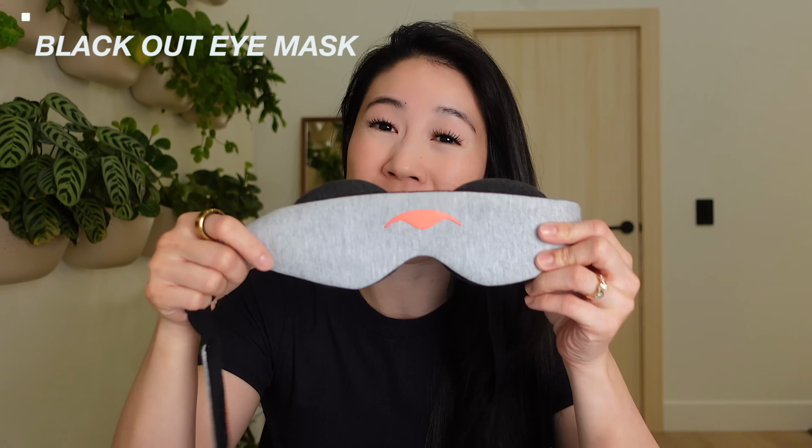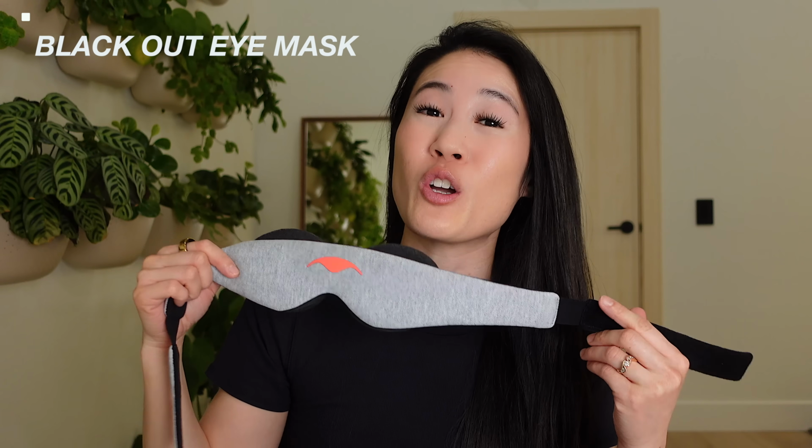Another essential that everyone needs is just a way to block out any light, especially if you're on an airplane or maybe your hotel doesn't have good drapes or anything. But the best thing to do is to get a blackout eye mask. Now I love Manta Sleep so much. I recommended this on so many of my videos.